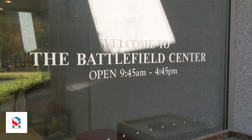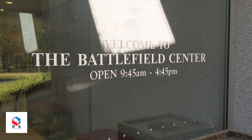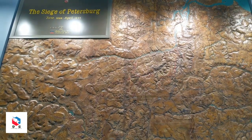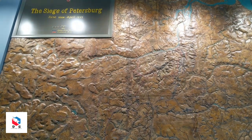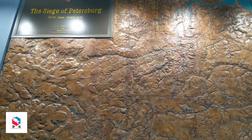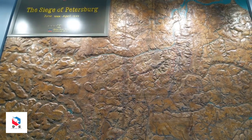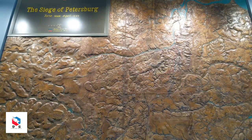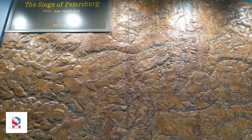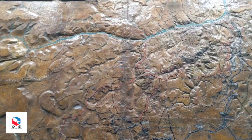The Battlefield Center is open 9:45 a.m. to 5:45 p.m. daily. All right, so again, we are in the Battlefield Center. This is basically a 3D map of the Siege of Petersburg from June 1864 to 1865. I'm going to pan in just to show you.